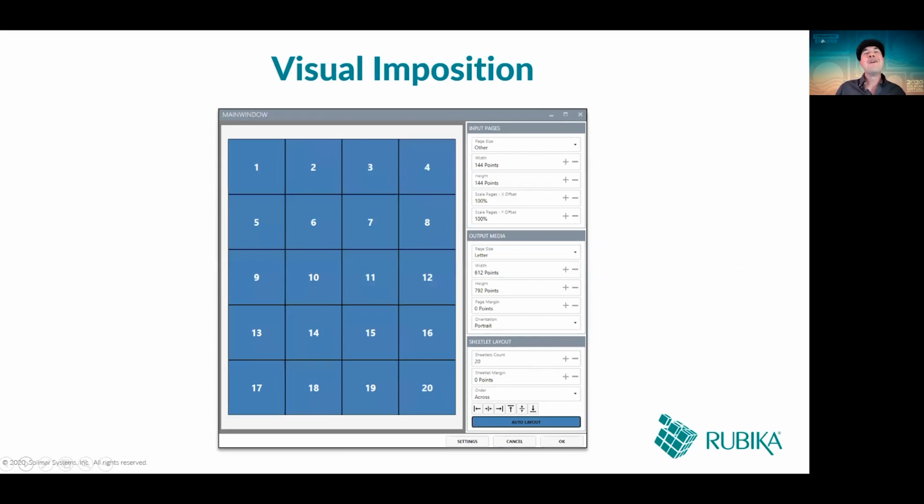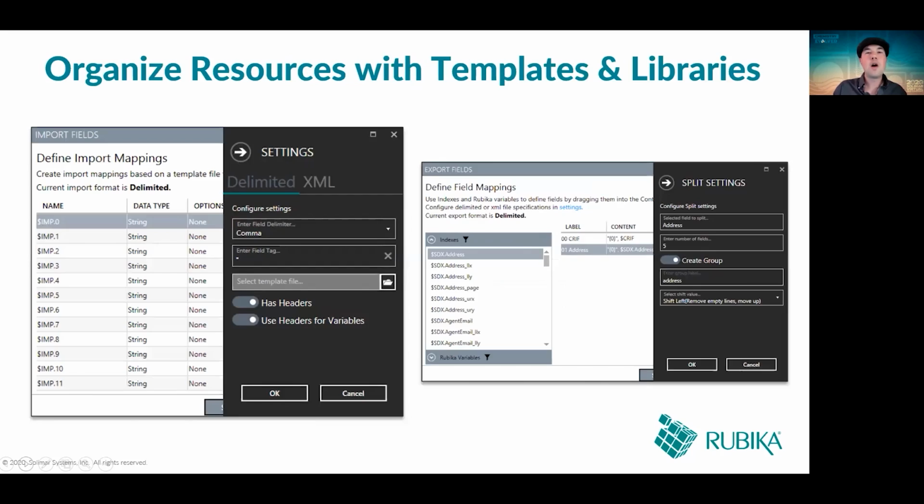we go along here. Visual impositioning is another important part of the Rubica platform because it can help you save time. Lay out those sheets, don't use XY coordinates, do it all automatically, and know that it's being done with efficiency and accuracy. So we have that in Rubica as well. We can organize your resources and give you templates and libraries so that we just speed up all those manual processes, make sure everything is in a nice organized fashion, and give you the ability to really train people to do their job without having to be coders or having to know command line.